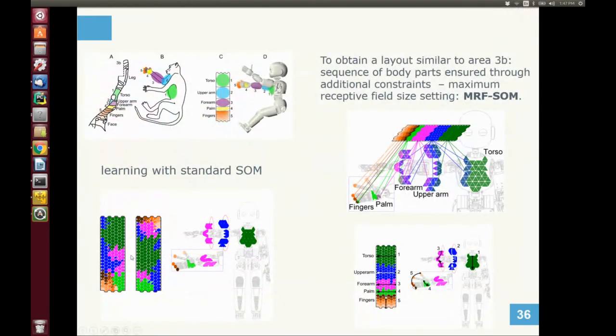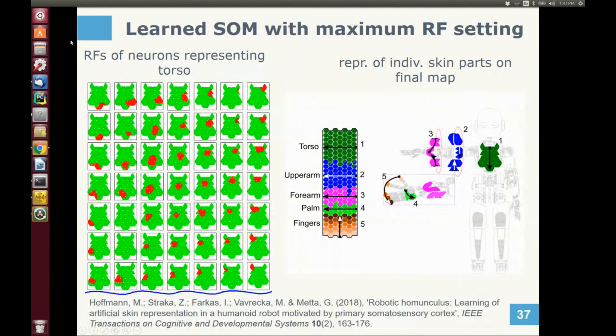So if you learned with a standard SOM, then every run you would learn a different somatotopy, and that's why we did this MRF SOM, which is maximum receptive field size setting SOM, that we basically constrain the maximum receptive fields of each part of the SOM, such that we have always the gross layout the same, but the details are from experience. Here you see the receptive fields of the individual neurons in the SOM, the part representing the torso. So basically this neuron learned to represent this part of the torso, this neuron, this part of the torso, and then you see that this somatotopy, the neighborhood relationships, are preserved.